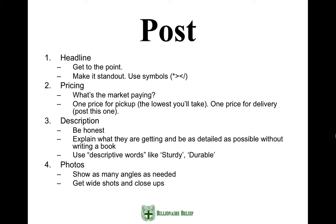This applies to whatever you're selling, especially if it's a heavy product. Furniture, dressers can be heavy, nightstands can be heavy, bed frames can be heavy. That factors into it, plus the perceived value. But this is the key strategy when it comes to pricing. You have to set one price for pickup. Ideally, this is the lowest that you'll take for the product. Then you set one price for delivery. Ideally this is a higher price, and this is the price that you actually post on your Craigslist ad. And by far, this is the difference maker. Period.